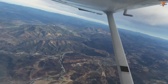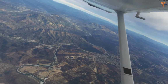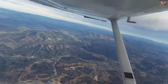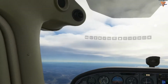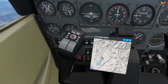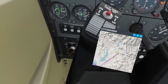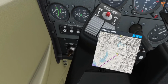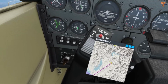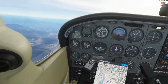It's a really good sized city down there. Once again, I see a baseball field, baseball diamond. Also looks like a football field, soccer field down there. Let's see if we can figure out what town that is from little NavMap. Agua Caliente, I can't read it.